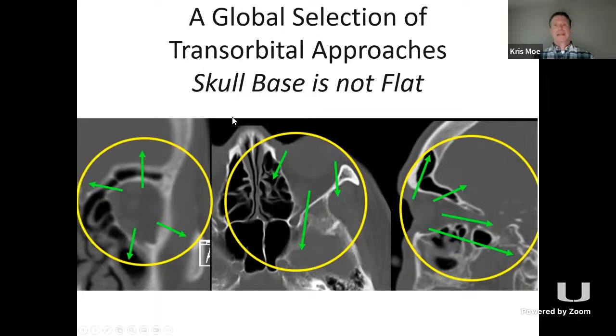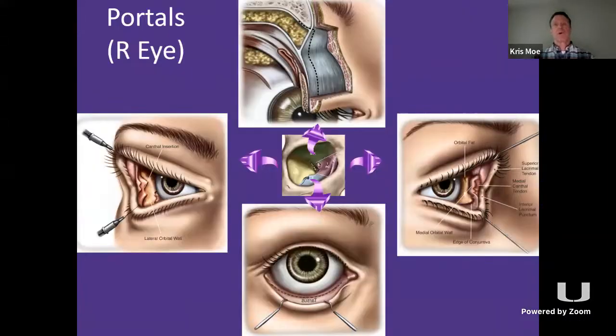And contrary to what we're going to be learning in the next skull base meetings, where they say the skull base is flat, the skull base is definitely not flat. And that's one of the things that allows us to use transorbital approaches to get to the brain in a minimally disruptive approach. Well, the portals were very nicely discussed in terms of how you access this.